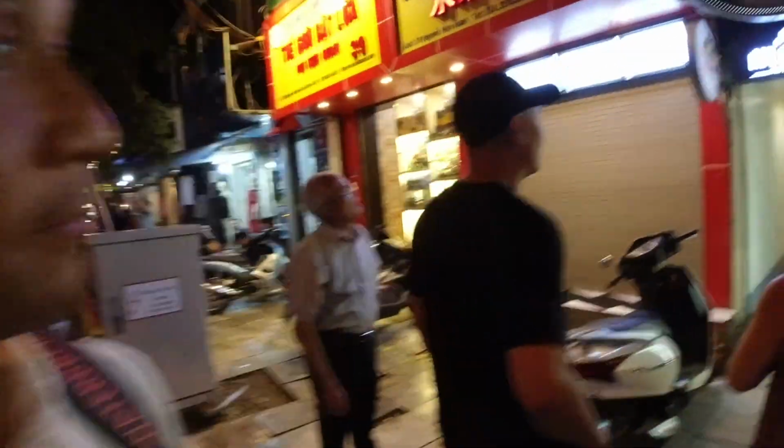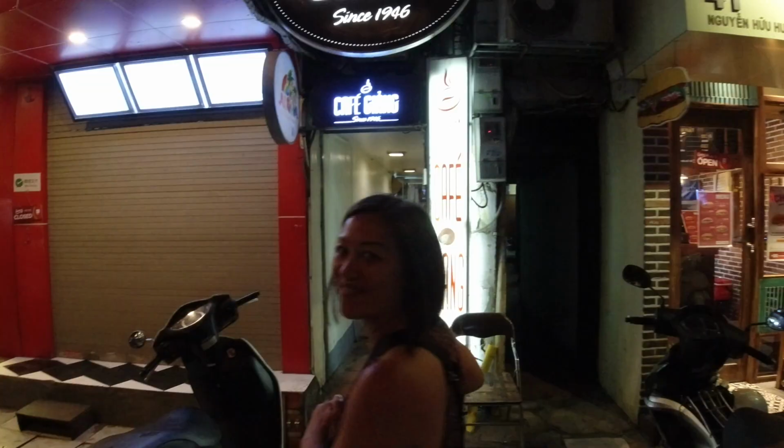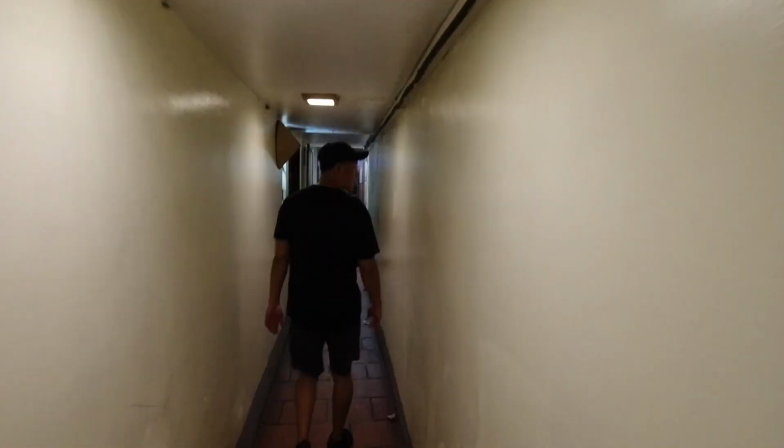Okay, so we're gonna try some egg coffee here in Hanoi at this restaurant. This place is known for its egg coffee, and Long here is going to try the... I'm doing the egg beer. It's beer too. What's that? Yeah. Well, there you go. So we're going to review those, and we're going to let you know how it is.